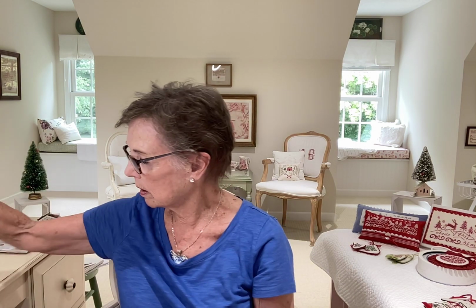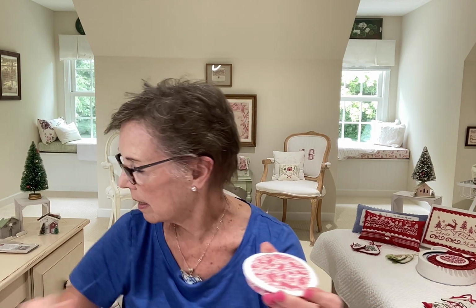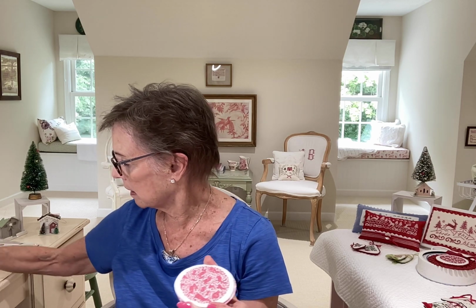And I have one more little hint for you with the cording, and this I learned from a professional finisher. As you're sewing these two pieces together, if you leave a tiny opening at the very bottom of your design, then you can take the end of the cording, let's grab that, and when you get down to that end, you can kind of poke it in that open area that you have at the base.